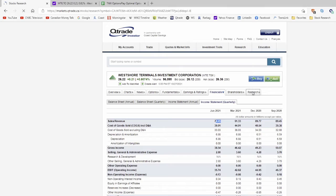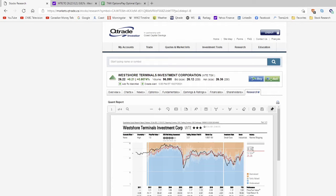And then finally, we can look in the research tab. So there might be a couple of different reports here. The quant report is sort of just the automated one, which I don't really give that much credence to. But we'll just wait for it to come up here. So the computer calculated that the fair value is about $25.26. So it's a tiny bit overvalued, and Morningstar is automatically giving it 3 stars. I would have preferred if there was a human-made Morningstar report, and there can also be a Desjardins report that QTrade pays for.